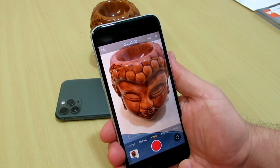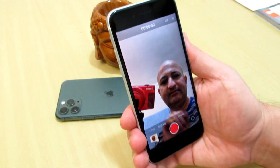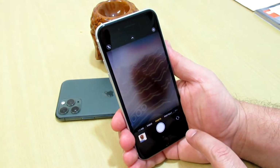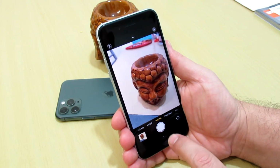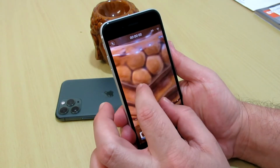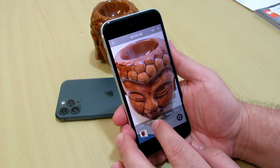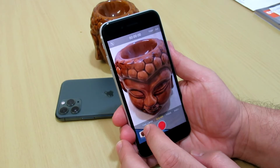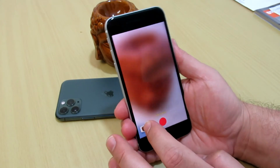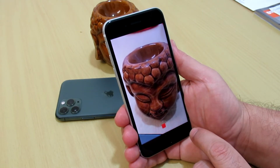Video, selfie video, then still camera selfie, and then rear camera still photo, video with zooming. Slow motion is the same as the premium iPhone. It comes in Full HD at 240 frames per second. Time lapse.